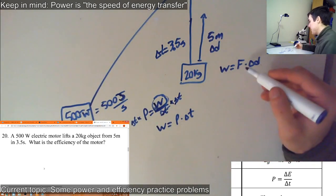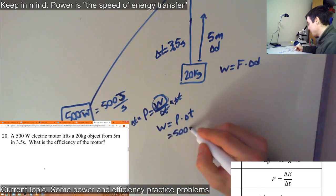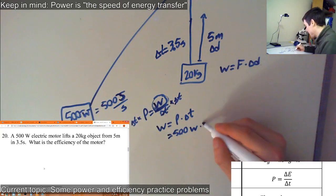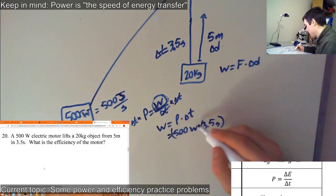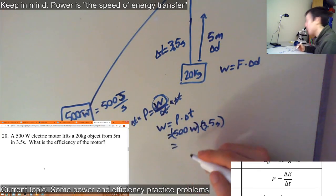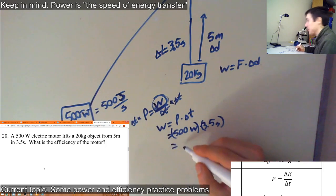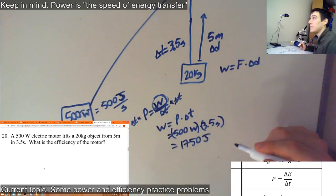So we've got power times time and force times distance. This one we already know. We have 500 watts, and we know it was on for 3.5 seconds. That's delta time. That's power, which means we get 3.5 times 500. 1500 plus 250, so 1750 joules of energy.